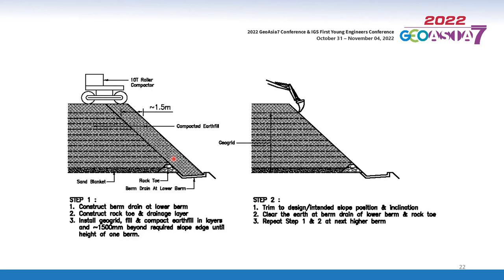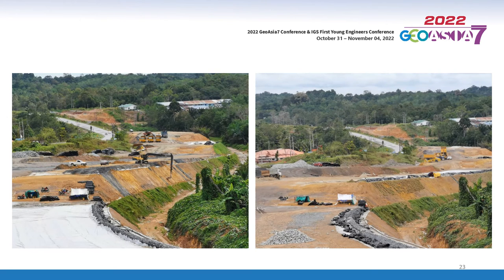As for the slope face, the earth shall be filled and compacted beyond its required slope profile. Upon the compaction reaching the specific level, it should be trimmed back to the design slope profile, and this good earthwork practice ensures the slope face achieves the competent compaction. An excavator was trimming the compacted slope at the specific level as mentioned in the previous slide.